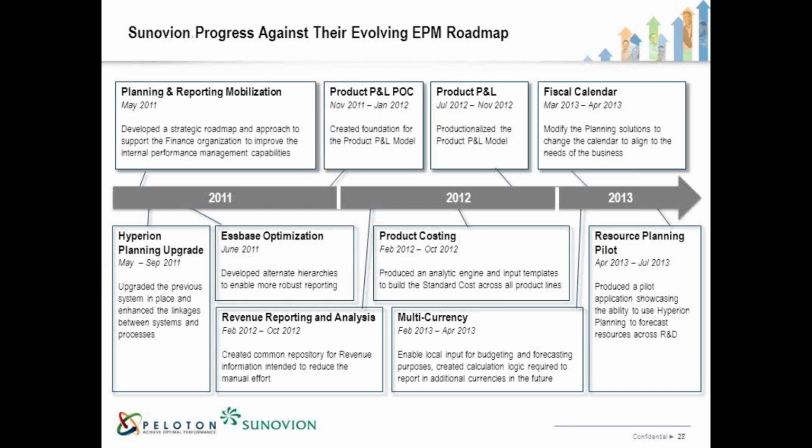Absolutely. So here's a great look, I think, of our roadmap over time. So starting in 2011 with that initial upgrade, we were able to complete that as well as the planning and reporting mobilization. On top of that, we were able to perform a great number of new projects with Sunovion, and all of them have really been, I would consider them quite successful. So, you know, something as simple as an F-based optimization, helping to develop some new alternate hierarchies for more robust reporting. So we were able to add some very quick value to the organization.